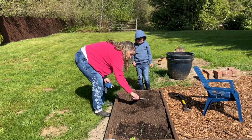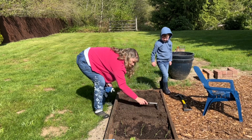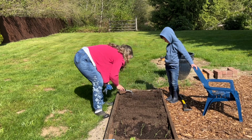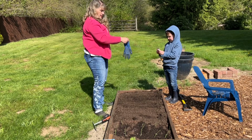Tool, and we will level out the soil because we need it to be nice and level. I had no idea we were going to use it. And in this bed, we are going to plant peas. You want to hold the seed pack? And I'm going to take my gloves.